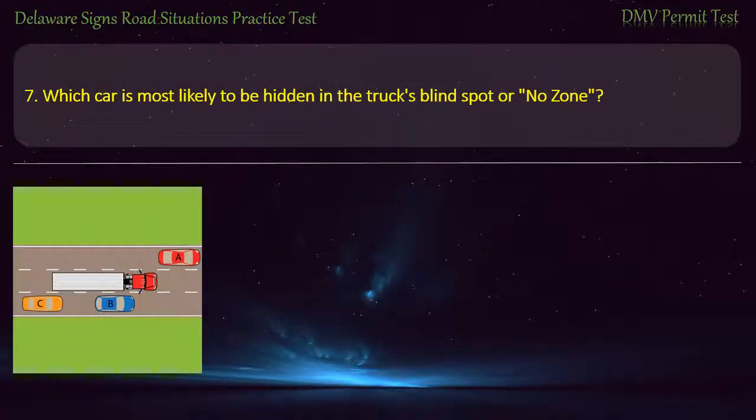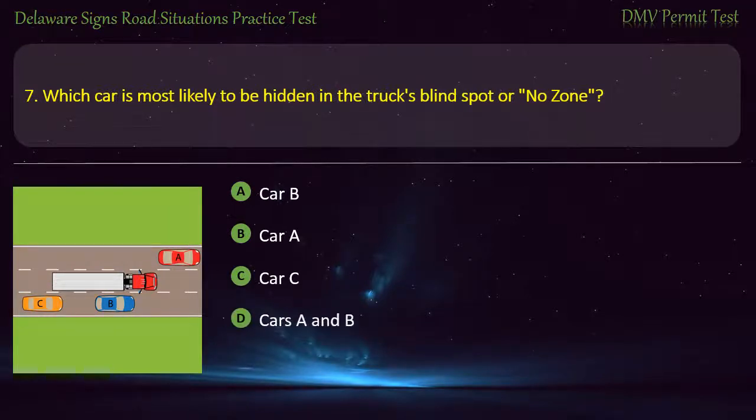Question 7. Which car is most likely to be hidden in the truck's blind spot or no zone? Car B, Car A, Car C, Car A and B. Answer. Car B.